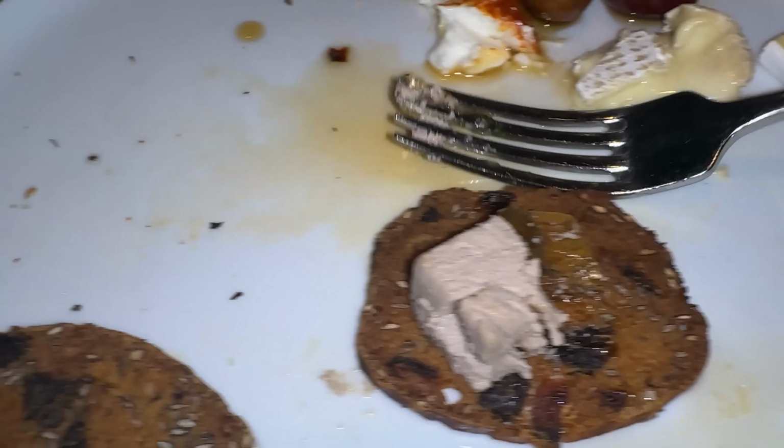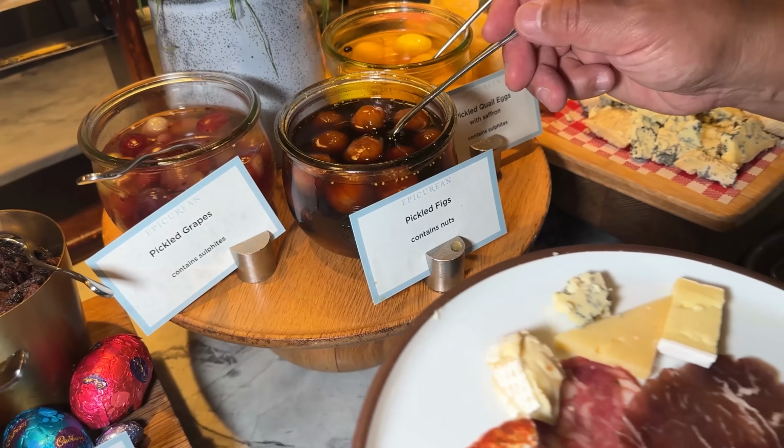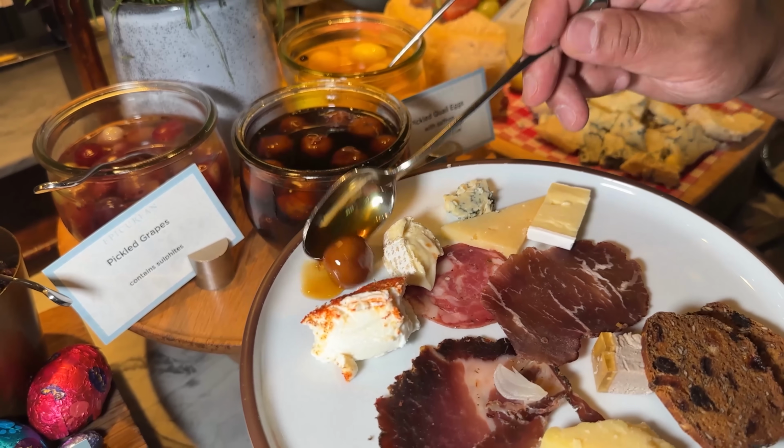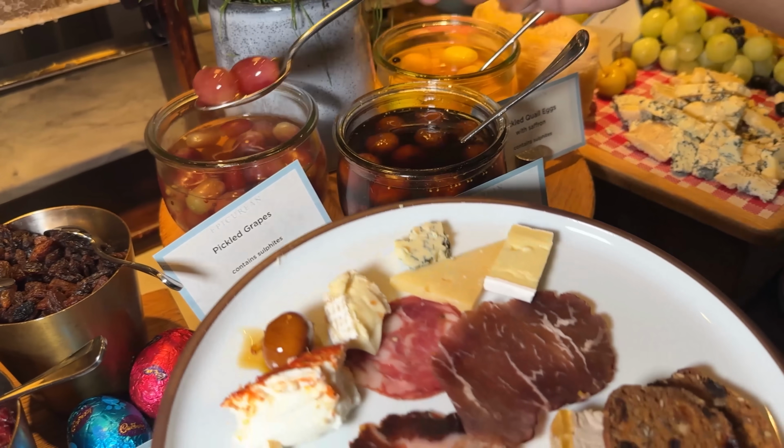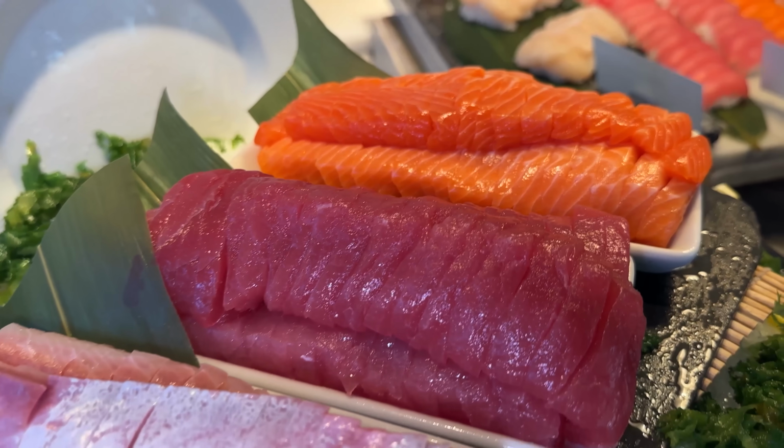This is the duck liver with a little bit of jelly on top. Duck butter. What's not to like? Chase it with a pickled fig. I love these pickled fruits. I don't think I've ever had them before. Oh, that pickled fig is the best. Very sweet fig with that little vinegary flavor. Oh, that's so good. This is turning into one of my favorite buffets in the world. And I haven't even got through a third of it yet. Let's keep going.